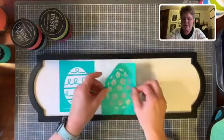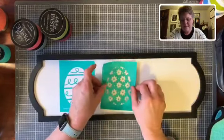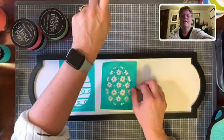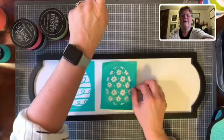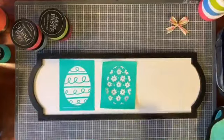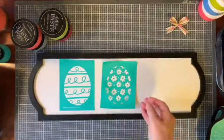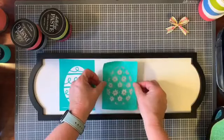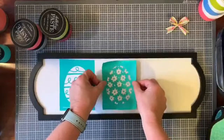I usually do better when I stand up when I'm trying to place things, so let me get rid of me here. There we go. And I'm going to move me just so that I can stand up and see what I'm doing here a little bit better. And you're not just looking at my crazy chest while I stand up.